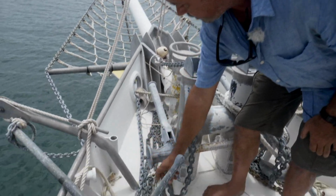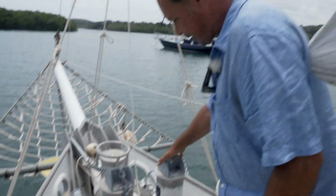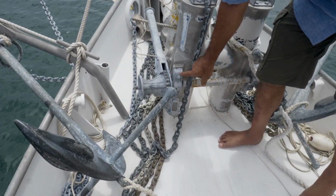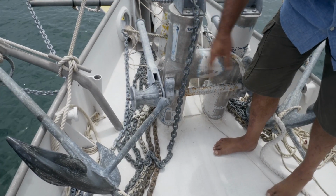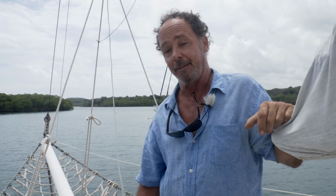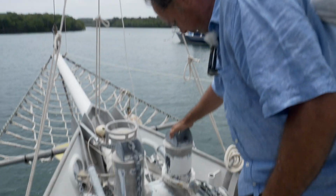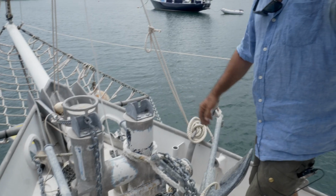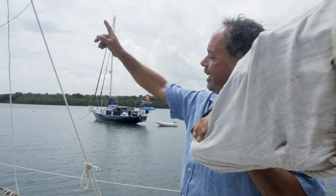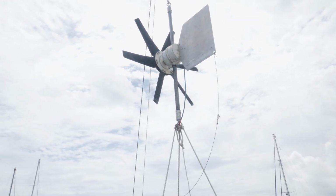Then we also have the windlass, which is self-explanatory, about as simple as it comes. I bought these online somewhere, came with those. The rest of it I had to make, but I liked it. I like this kind of a simple windlass because I can make it. I made it, right? So I can fix it. Doesn't require proprietary parts.